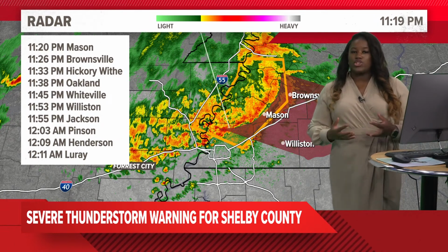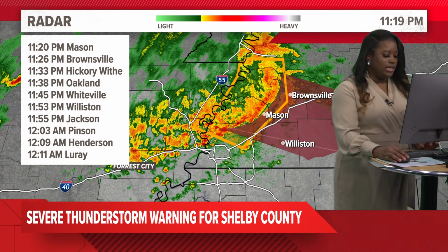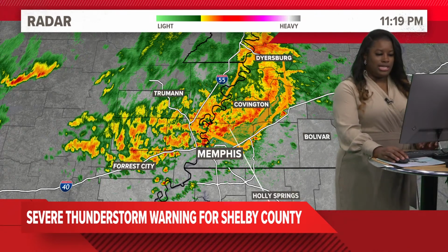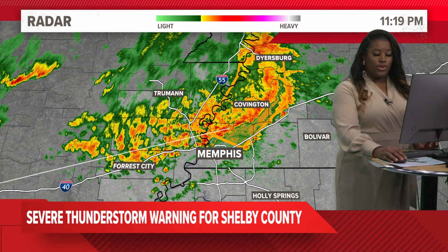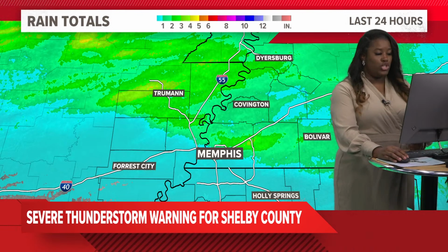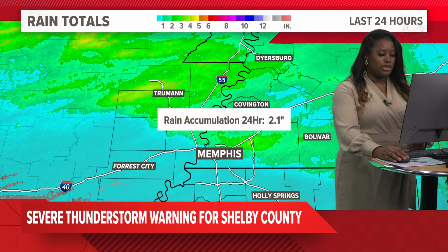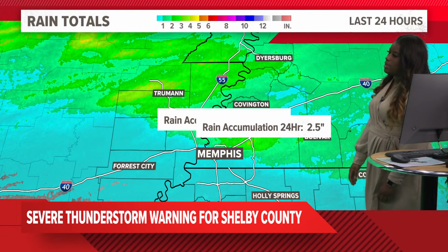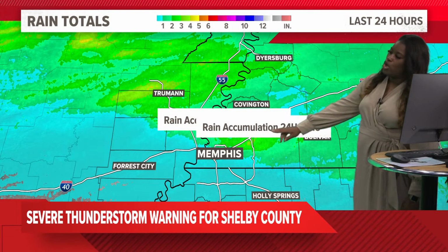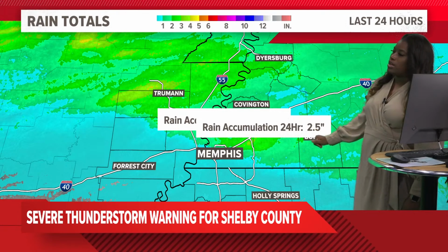So that's also a concern because the ground is so wet. In fact, let's take a look here and see what our rainfall totals have been in the last 24 hours. It was around 2 inches here in the Mid-South, but I am probably certain that that number has gone up just a little bit. Definitely around 2.5 inches in some parts of Shelby County, especially where that rainfall is falling right now. So that tells me that there's a lot of rainfall coming.